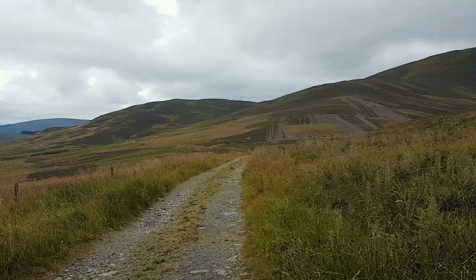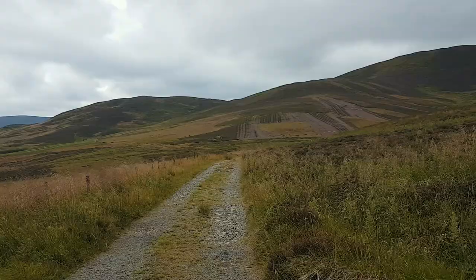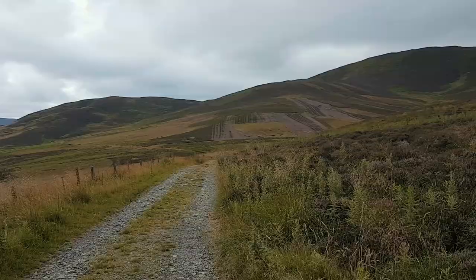And this, honestly, I've walked this about four times, this John Buchan Way, and I've seen a handful of people. I'm talking maybe like three or four folk. That's the maximum amount of people I've ever seen on it, until you get into around Peebles. And then it's just people walking in the local hills around Peebles.